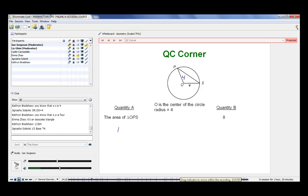All right, it's going to be 1/2 the base times the height. Okay, somebody define for me the height of a triangle. What do I mean by the height of a triangle? What's the height of a triangle? Okay, that's half of it. Yeah, the line at which there is a 90-degree angle. That's a good way to put it.